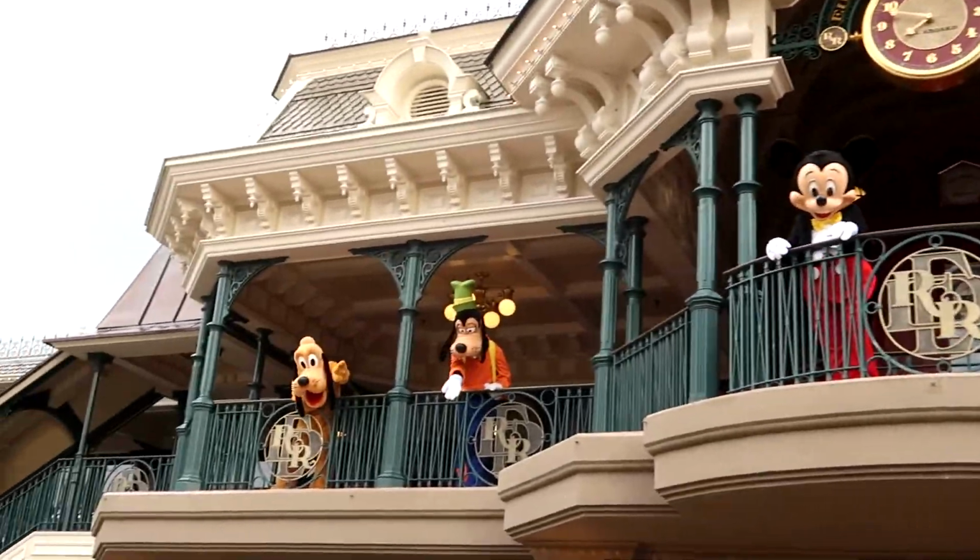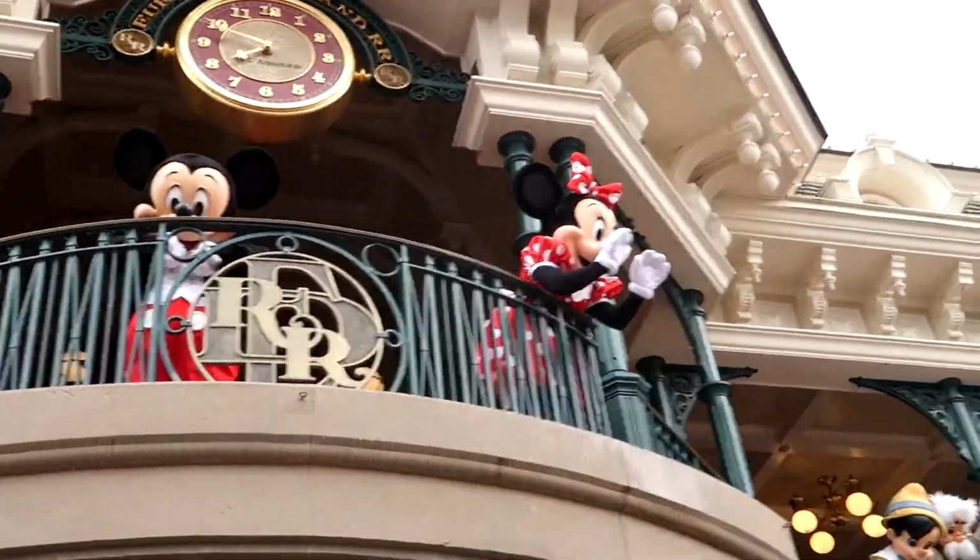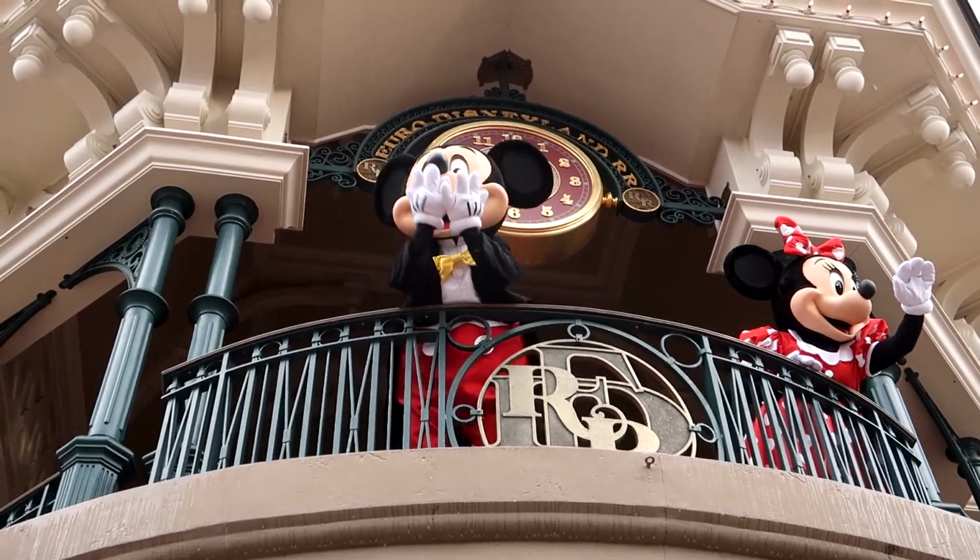We are leaving the park, but because we're leaving the park, we now get characters as you leave the park, and it's so good. We've got Pluto, Goofy, Mickey, Minnie, Pinocchio and Geppetto.